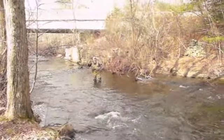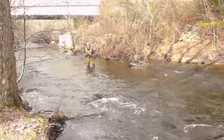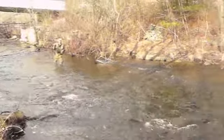I'm wading through the shallow section now. Generally, there's not much to hold in here. Maybe only in the spring if the water's high enough.